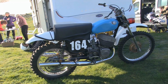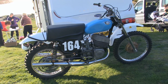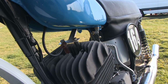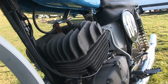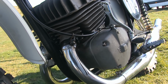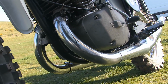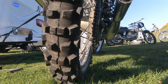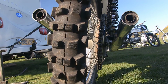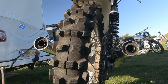Okay, our next bike is another CZ. This featured machine is a 360 twin port CZ, and this bike of course belongs to Stuart Riddle. Now Stuart loves these old twin port CZs and has been racing them for many years, and there's not a lot that Stuart doesn't know about these old Czechoslovakian twin port machines.